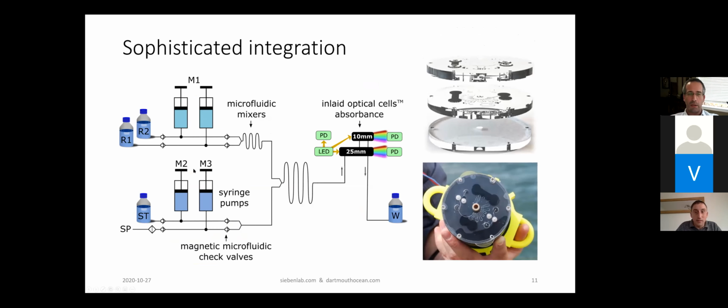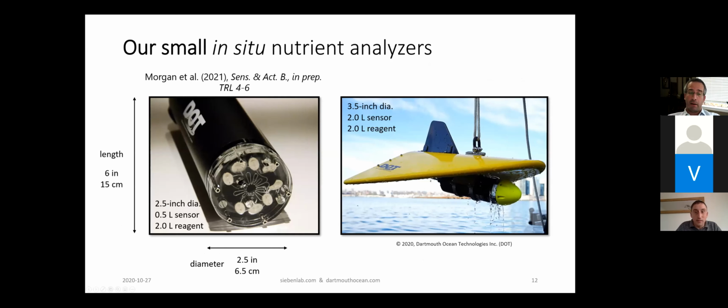So once we have these core elements, the optical components, the valves and the heaters, we throw them together. We have, as an example on this particular slide, 8 check valves, 3 syringe pumps, which ultimately control 4 syringes, microfluidic mixers, 2 of our special inlaid optical cells, and we perform the automated chemistry for orthophosphate in this example. And when we package that up in a can and deploy it on some of our platforms, we get some nice promo shots that look like this.